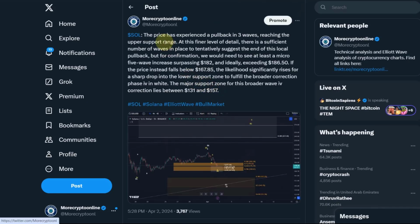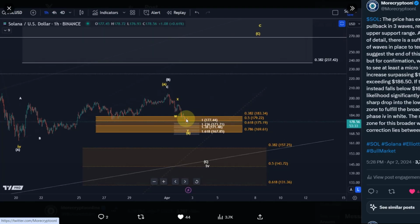In the Solana update, I pointed out that the price experienced a three-wave pullback into our support region. We have a sufficient number of waves in place to suggest the end of this local pullback. Then for confirmation, obviously, you get confirmation levels that need to be broken. But as a pullback trader, you don't normally wait for confirmation. And that was down here. It reached exactly the target area, the 100% extension that I communicated yesterday at $177, and reversed from there.